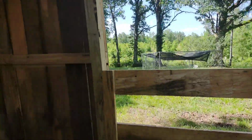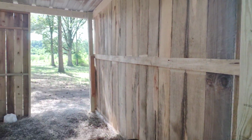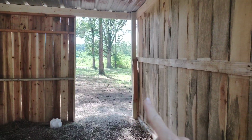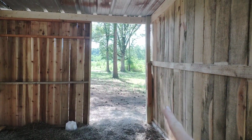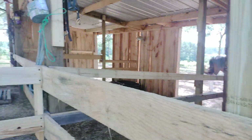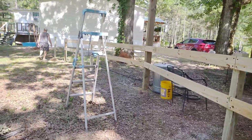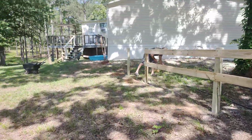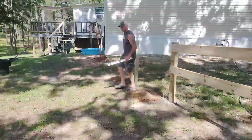Now when Leon's home, we will close this gate, and Louie can go and be with Stylo and River on their 4 acres, or almost 5 acres. So that is what we're doing today. And so let me show you where we put Maya.